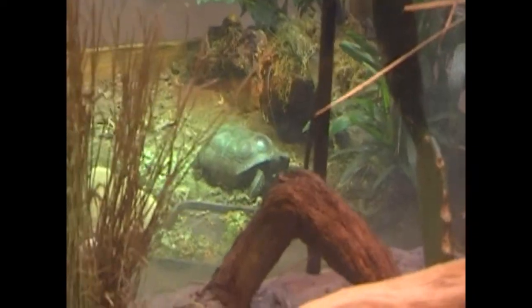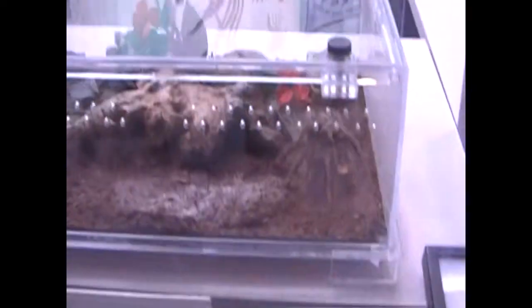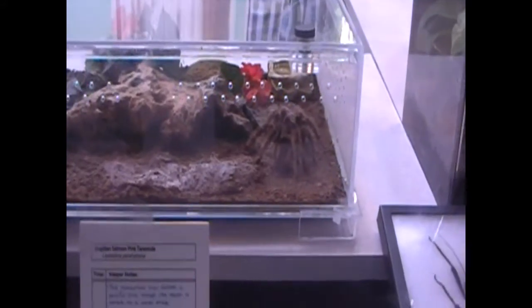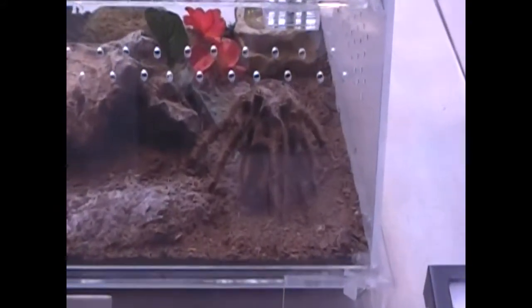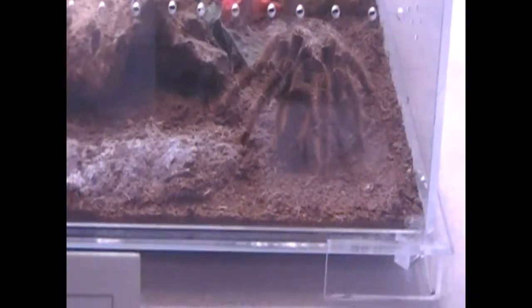I don't know what kind of turtle is your turtle. This is a Brazilian salmon pink tarantula. That is a big spider. That is a huge spider. That is just ginormous. There's another spider.